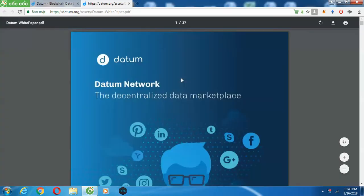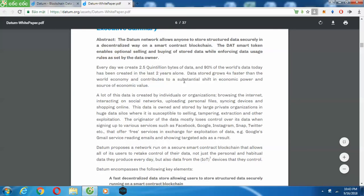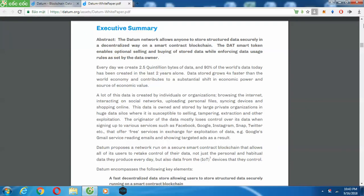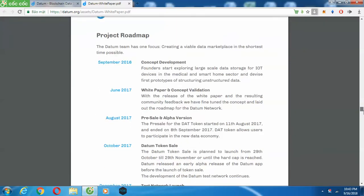Today I continue to introduce my partner, the Datum project. Datum technology allows you to back up structured data like social network data, data from wearables, smart home and other IoT devices, divided in scale, privacy and animal manager.